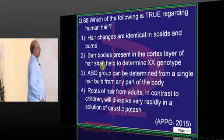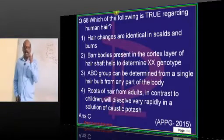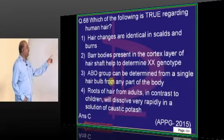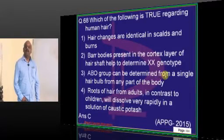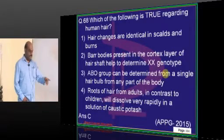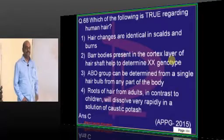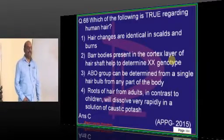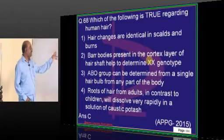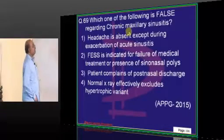Then, about the human hair. Even if there is a single bulb, you can make out the ABO blood group and decide whether the dead person is the president or not. Because his blood group was B and the hair on the dead body is A, he can't be the president who died in the air crash. So ABO can be determined from a single hair bulb, from any part of the body, is what needs to be remembered.